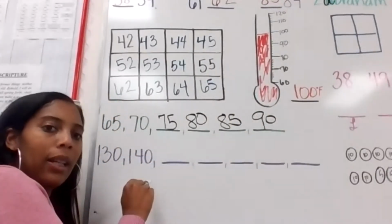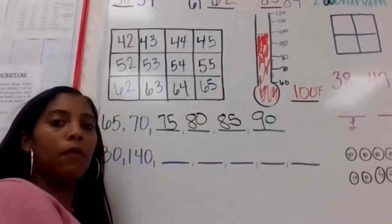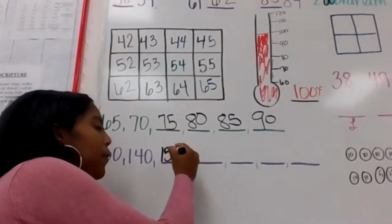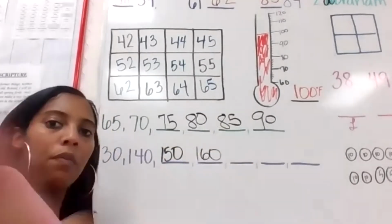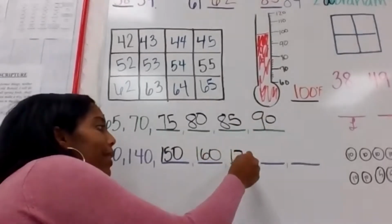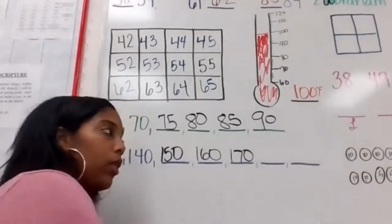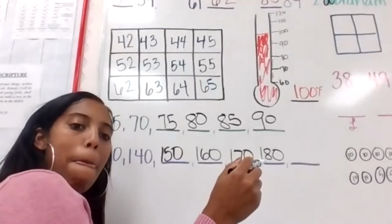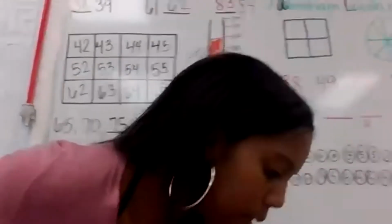Okay, counting by tens. 130, 140. What would be one after 140? Counting by what? Tens. We're just in the hundreds. After 140, Camille. 150. After 150? 160. What's after 160? 170. What's after 170, Lyric? 180. And then lastly, what's the final one? Harlem, go ahead. 190. Good. And so 200 would follow right behind that. That's counting by 10.